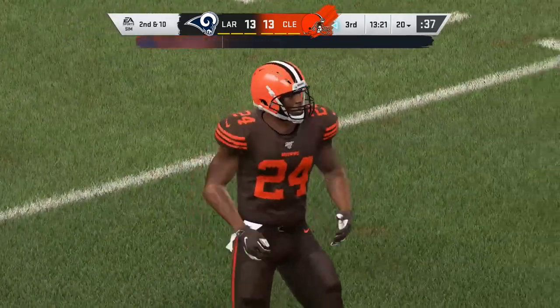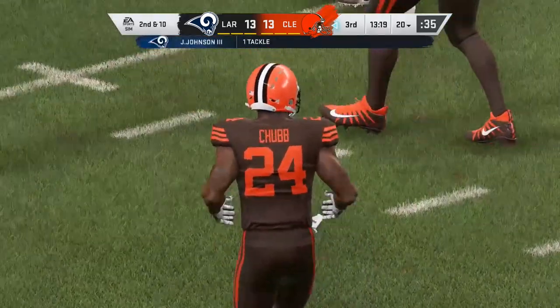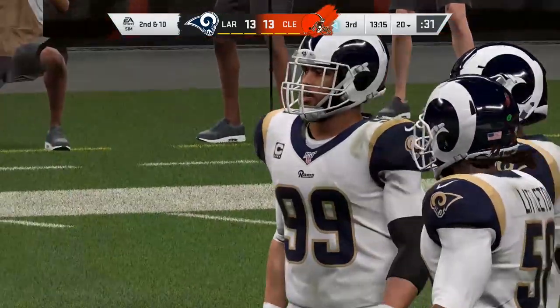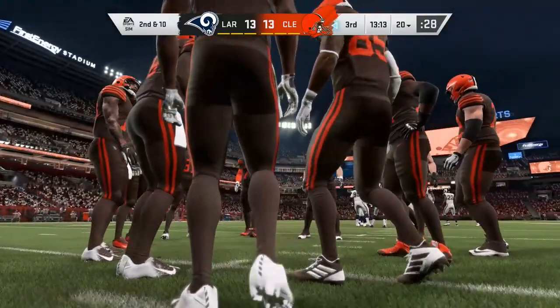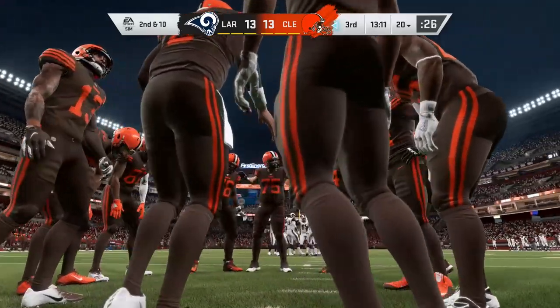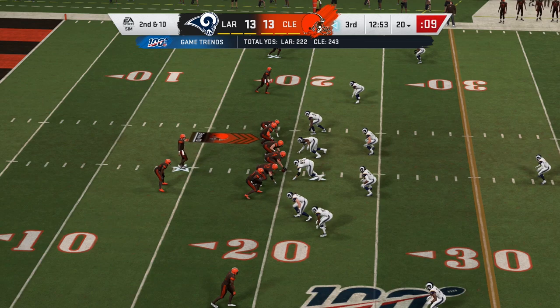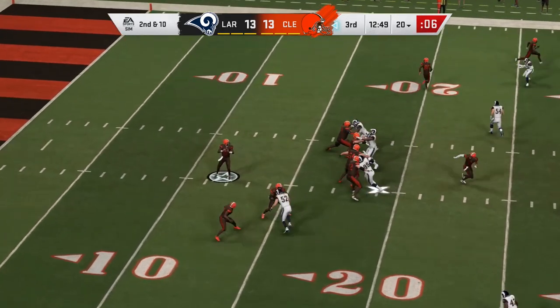And break this tie. John Johnson, one of the leading tacklers from the safety position in the NFL, there to make the stop. And when the defense wins and gives up no yardage on a running play, that's something they can build on and carry themselves forward throughout the game. The rush defense stout on first down. Here's second and 10 from the 20.